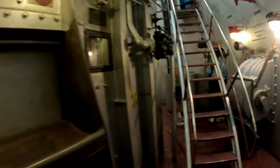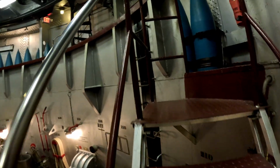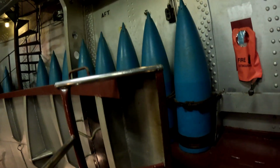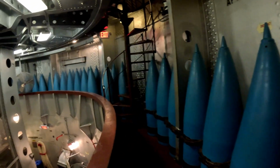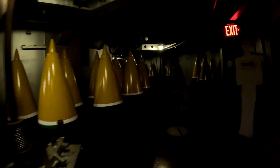Didn't we just come this way? Tommy 2 emerges, we're on the back side of the magazine. Ooh, it's hot.